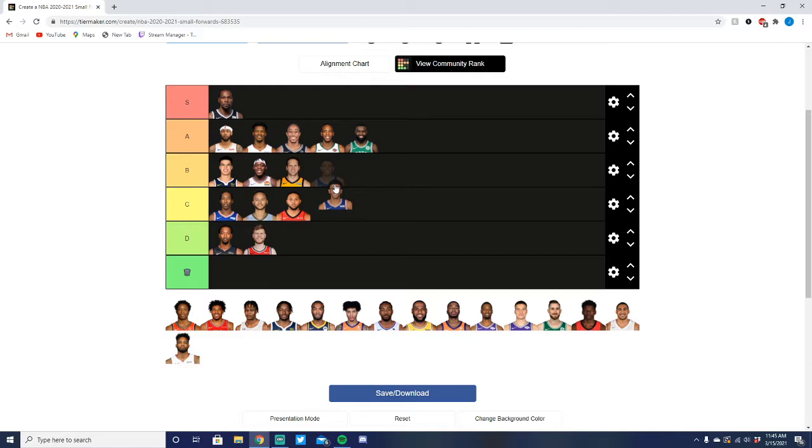Matisse. I think C tier. I think he had a couple games recently. He had one game in particular recently that I remember where he had like 5 steals. I know he's one of the best defensive guys in the league.